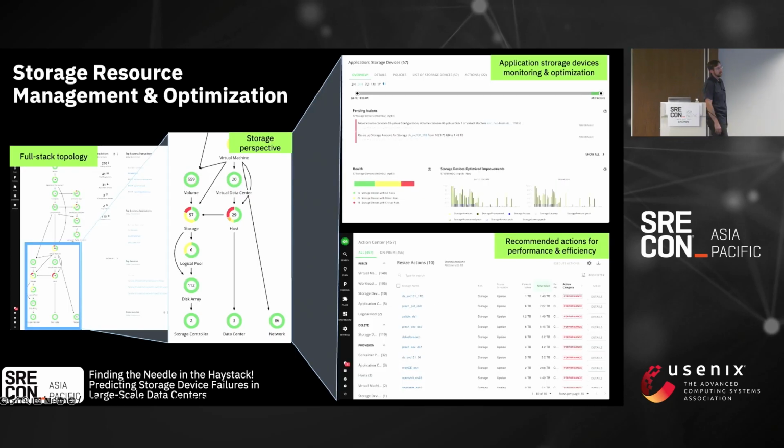This one is specific to storage optimization. It's a product called Turbonomic, which allows a full stack topology view of what you're looking at, and you can drill down to the storage level and see what's happening with your storage, figuring out if you're using too much storage or not enough storage, if there's a performance issue or not. And the idea would be to take what we have with the performance issues and anomalies and put that anomaly detection within this view.